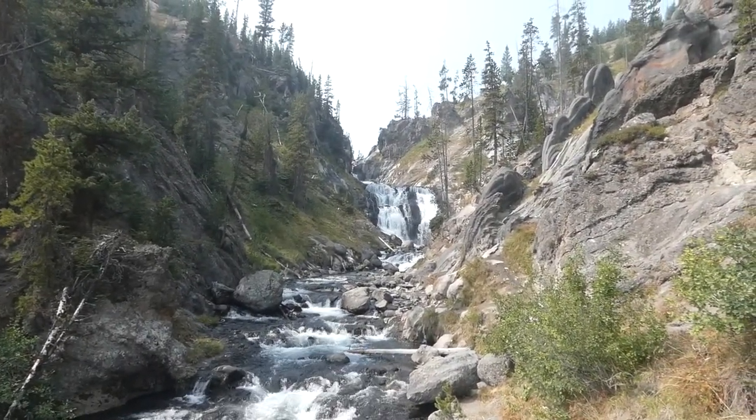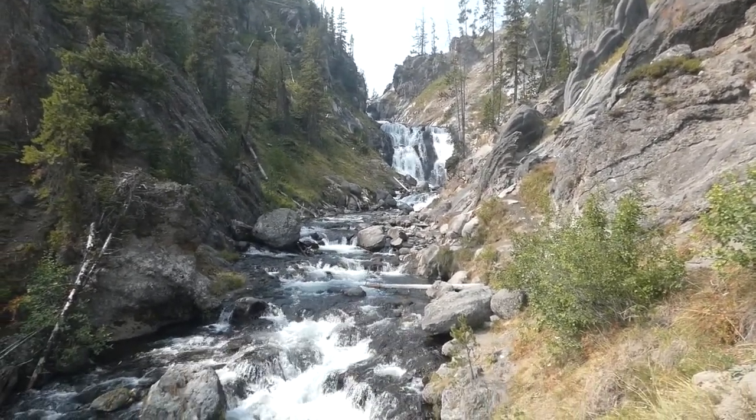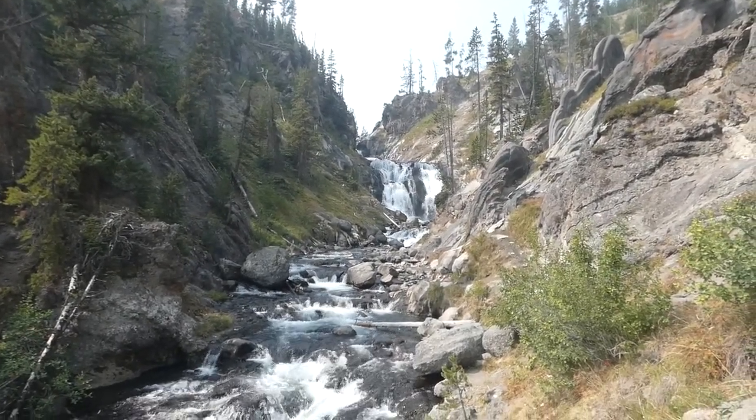That's about a 70-foot drop. You can see that the falls are really more of a cascade than a true waterfall, as it comes over multiple levels.